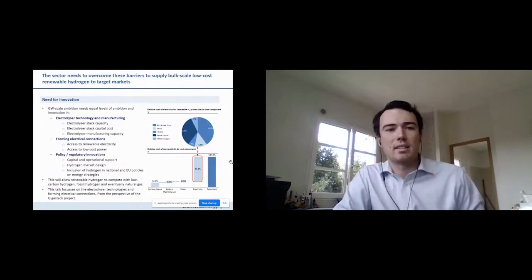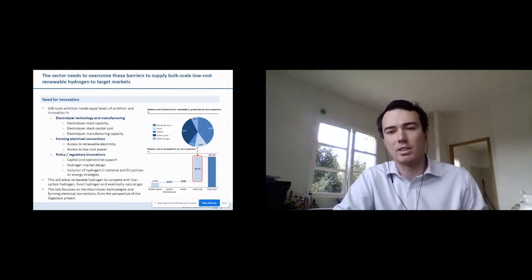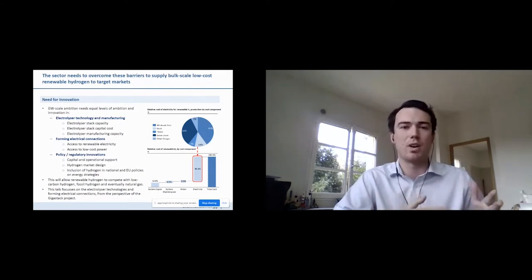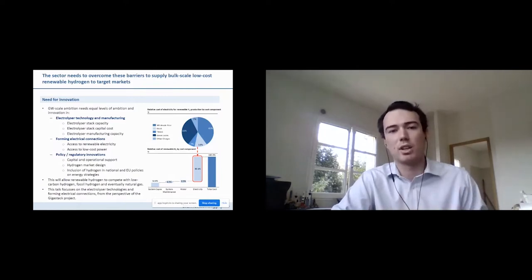But to get there and to get to this gigawatt scale ambition, we need equal levels of ambition and innovation to match. So on the electrolyzer side, for example, yes, we've had these 1 to 10 megawatt deployments, for example, the 10 megawatt REFHYNE project. And these projects are showing that the technology is commercial, but it's not yet scalable. And so we need stack capacity that is low cost. We need new stacks that are low cost and are at such capacity that they can be integrated into larger systems, these 500 megawatt, gigawatt systems. And we need a manufacturing capacity to match. So your gigawatt scale manufacturing capacity.